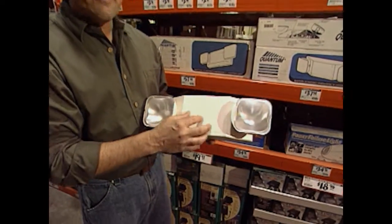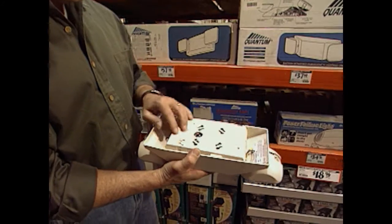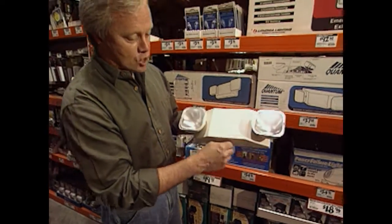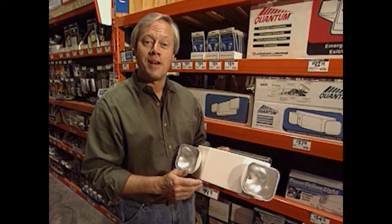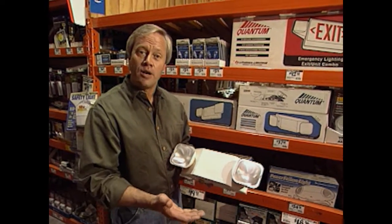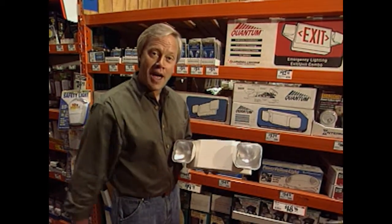It's a variety of different types of emergency lighting models that allow you to mount this right to the wall of, say, a hallway or a staircase, and then it has a cord that plugs right into a regular electrical outlet. Now, in the event of a power outage, these lights will come on for up to 90 minutes. And because it's plugged into the outlet, when the power comes back on, it'll recharge the battery that's located right in the housing here.